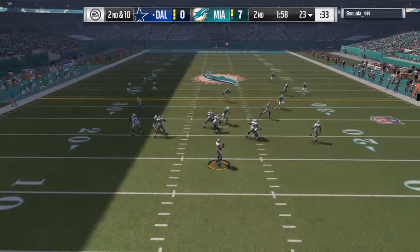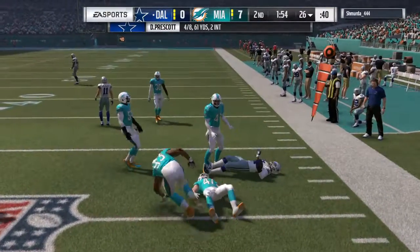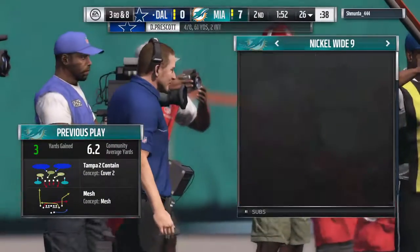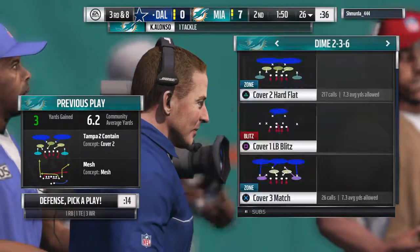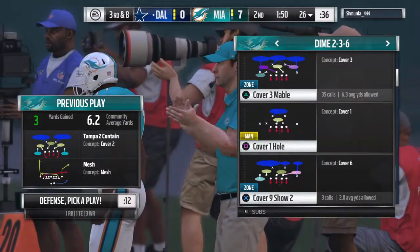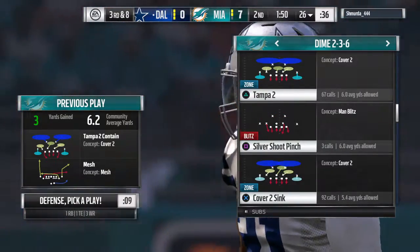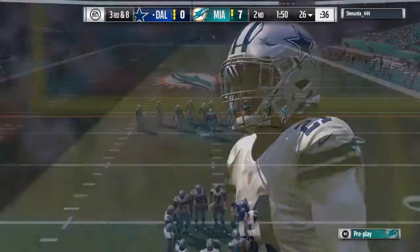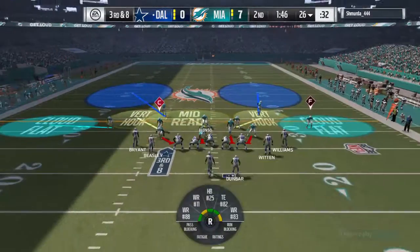2nd down, Prescott. He's going to flip that out to the flat. It's complete. And he's able to get up here to the 26. Give him 3 on the play, and that's going to lead to a 3rd down. I know most of the time when the ball's in the air, you're thinking wide receiver, tight end, but running backs, they can be a big part of any passing offense nowadays. Well, they get the completed pass, but still have more to go here on 3rd down.